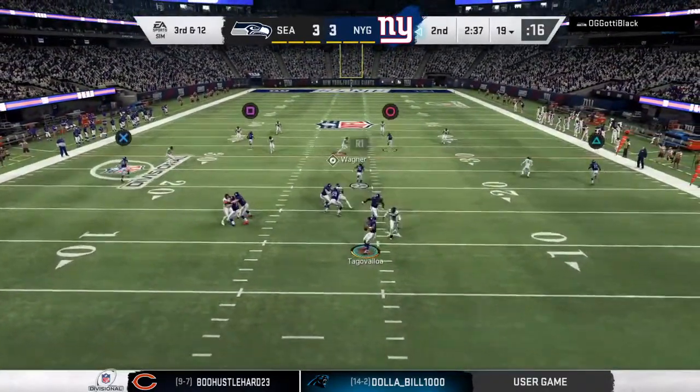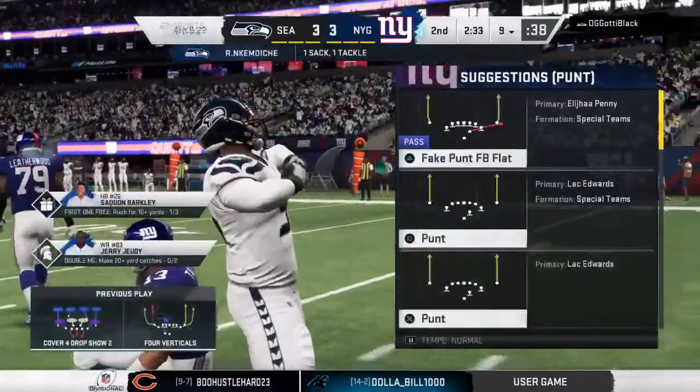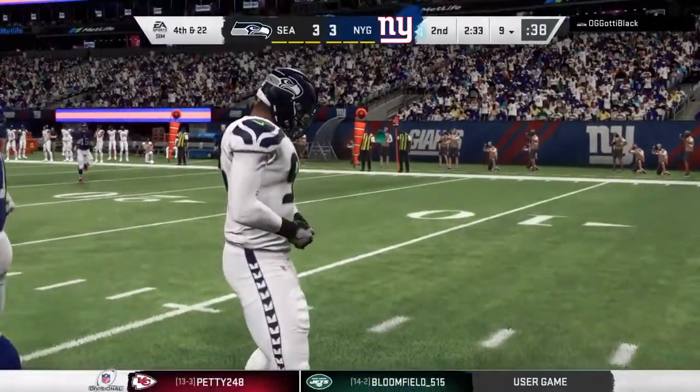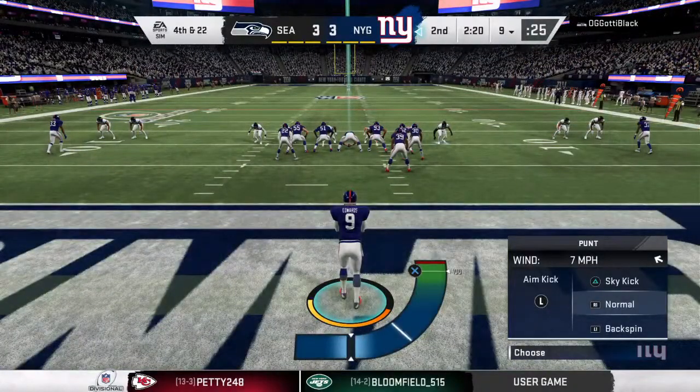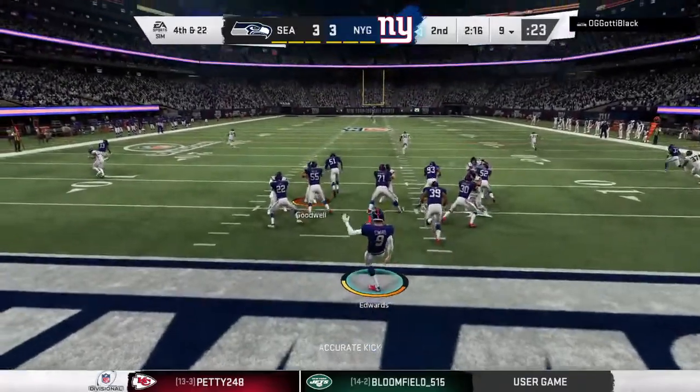They'll set up to throw. In trouble here, and down he goes. Back at the 8-yard line. Robert Kimdichie providing a little deja vu. Back-to-back sacks, and now they're staring at a 4th and long.